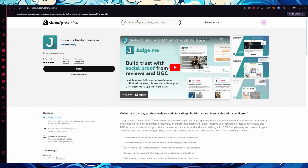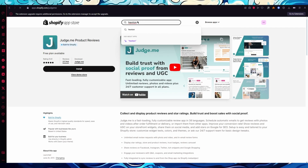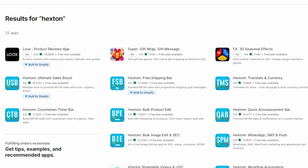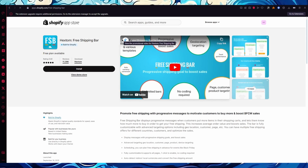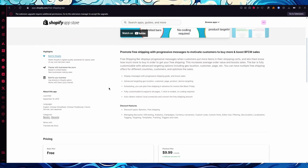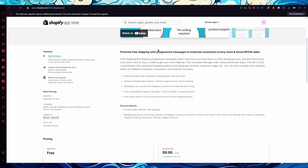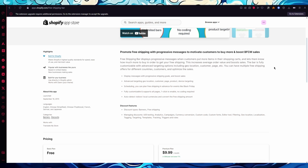So the second application is more surrounded by free shipping. Okay, and this application is called Hextom. Okay, Hextom is an application that gives you a free shipping bar. Now, what exactly does that mean? Basically, Hextom is going to give you shipping, boost your sales, but give it totally for free. So you can promote free shipping with progressive messages to motivate customers to buy more and boost their BFCM sales.